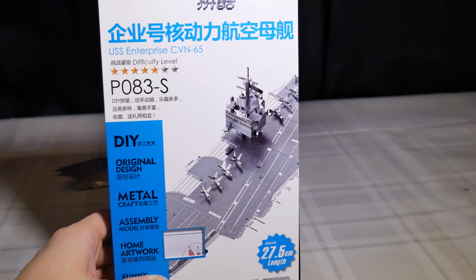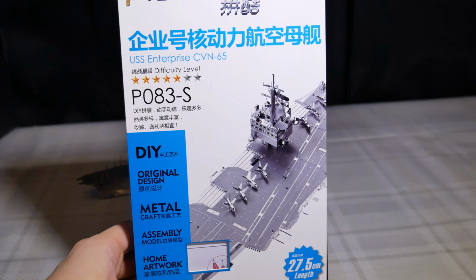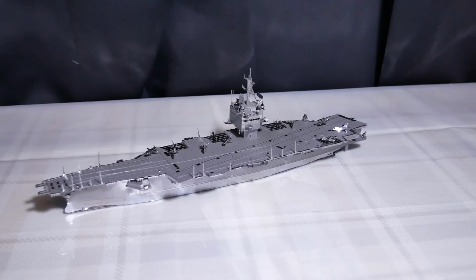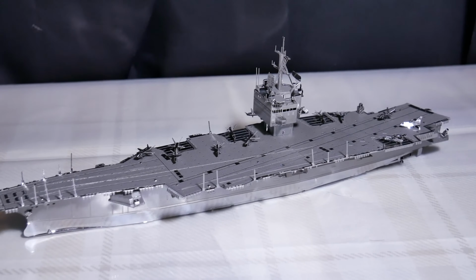USS Enterprise carrier, CVN-65, like $14.99 from where I bought it. It's a specialty product. Try them. It's cool. I don't really want to move the aircraft carrier per se.